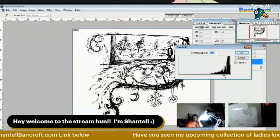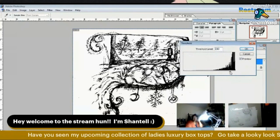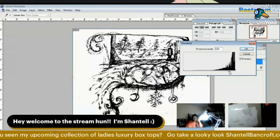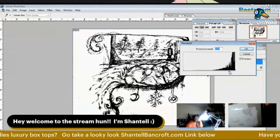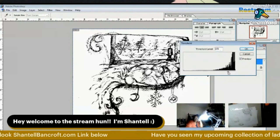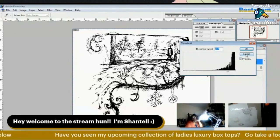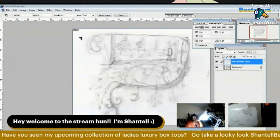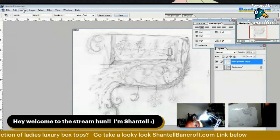I mean, technically, I could just do that and print it out, but that's a really nice editing tool, Threshold. I mean, it does look good, doesn't it? I don't really want to add color to this either. I don't feel like I want to add color to this.